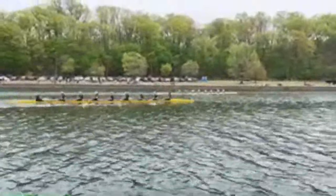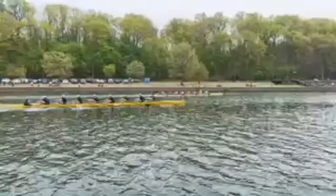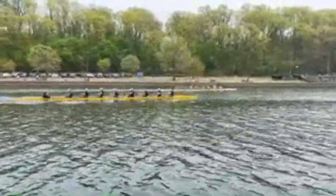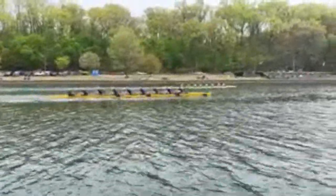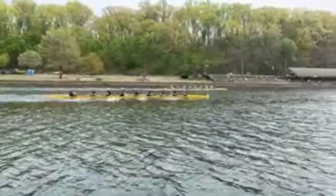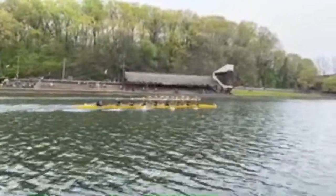Tigers, 1 boat length over Drexel, looking to push it to open water. Last 150 meters to go. Big surge by Drexel here. Possibly too little, too late for the Dragons. Tiger 3V sitting up 8 seats. Still some overlap between the two crews. Into their last 5 strokes of the race.